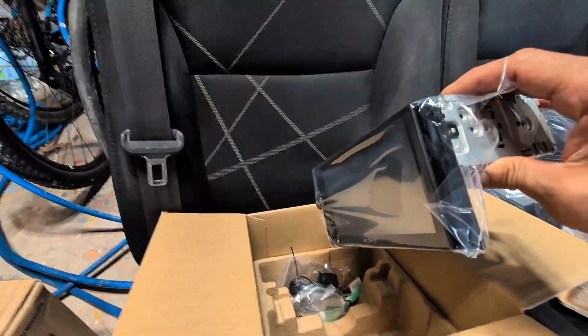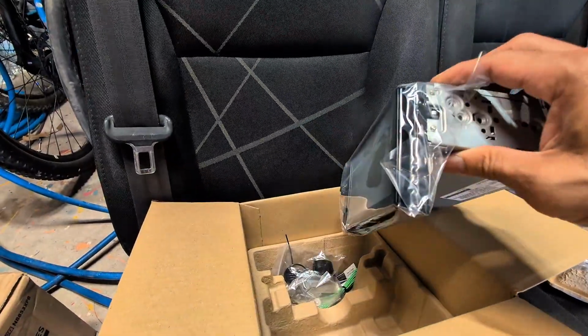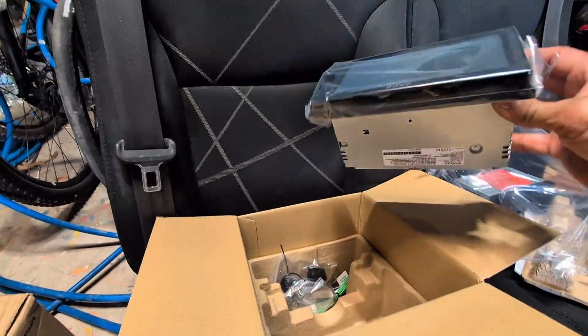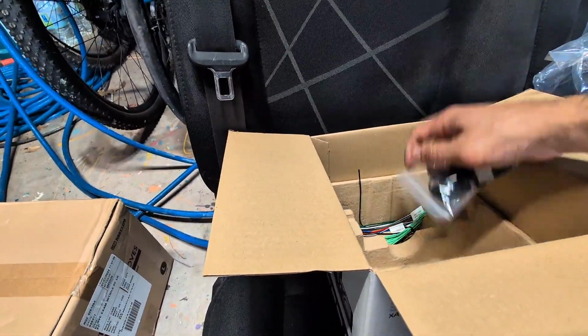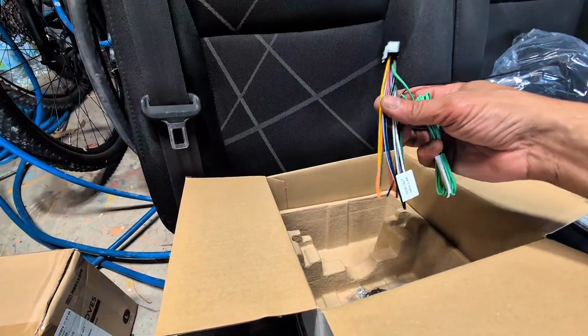This one kind of works the same, but it's just like putting in a double-din, nothing big, nothing special, and it should still work the same way, and we still should be able to use the same casings. And it has the wires obviously and everything, the mic, everything you need to be able to connect it. But once again, we're not going to go crazy on the speaker wires.